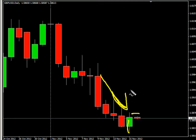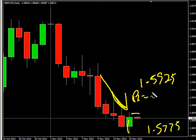Now the pound-US dollar pair reversed, closed higher. I believe we're still in a downtrend. Look for it to potentially go as high as 159.25, possibly as low as 157.75. Look for some resistance around 159.00 and look for some support around 158.15.